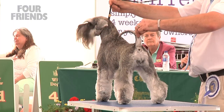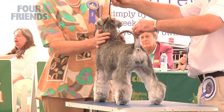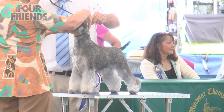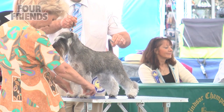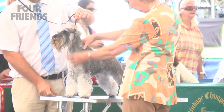Next on the table is the miniature schnauzer. Martin Phillips was our judge, and selected this bitch, number 1645. This is a breed from Germany, as the name suggests, developed at the end of the 19th century, when it was first seen in the show ring in 1899. Originally bred to be farm dogs.